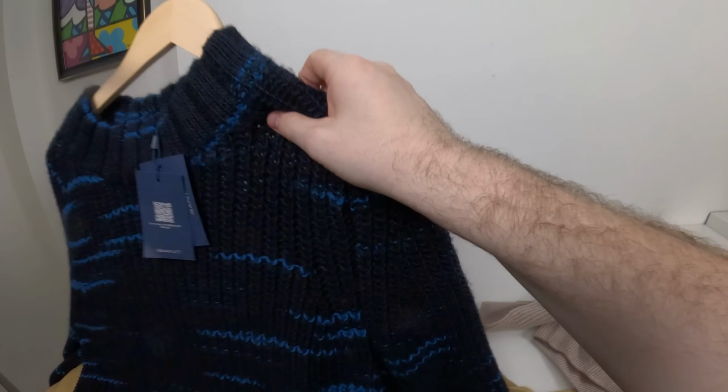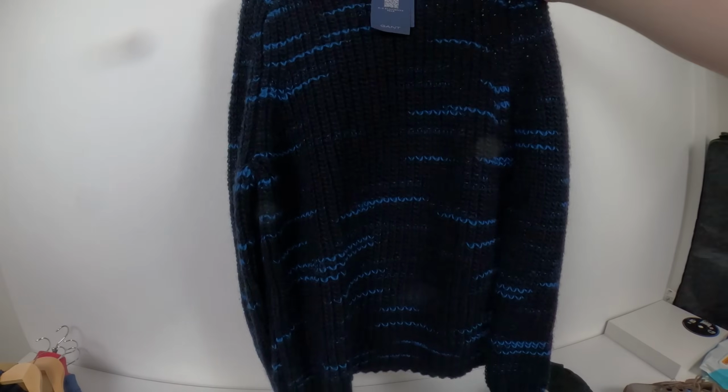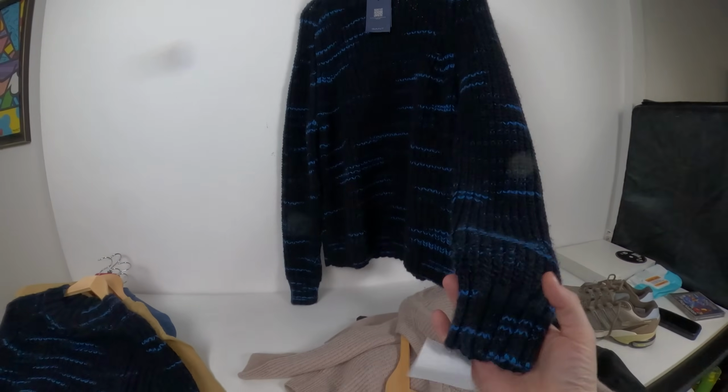And then in the reduced section again, we found these two really nice Gant jumpers.